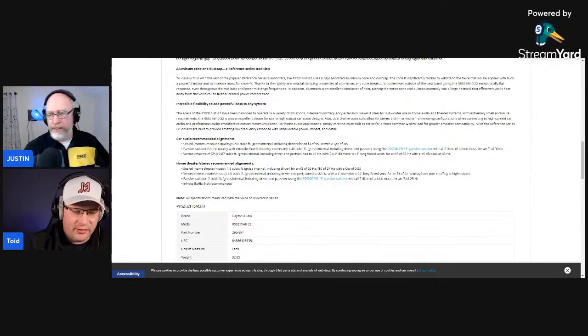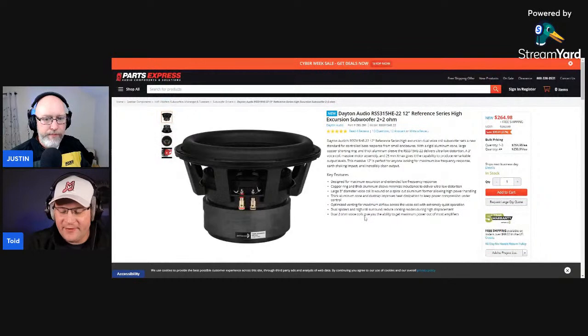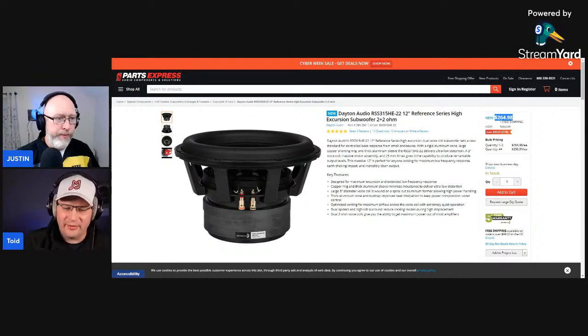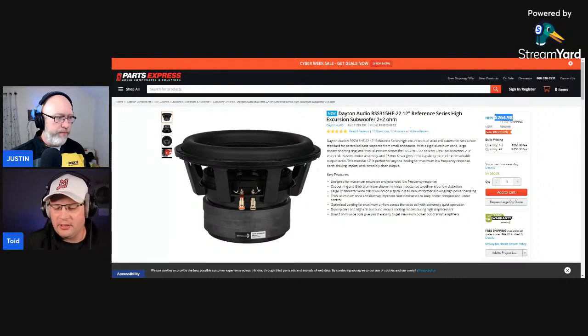Here's the deal with this one, though. I am not a fan of this for home audio, as is, without some type of passive radiator. And at this price, I feel like it's almost priced itself out of the market, at least in home theater. I think this would make a much better car audio subwoofer for people who don't care as much about sound quality. Just very hard to get that.